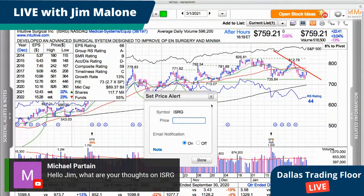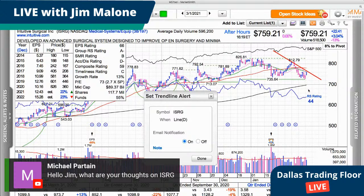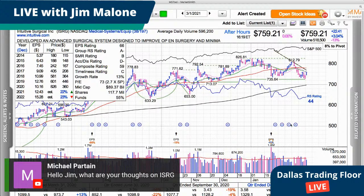Alert on that one. So here's the thing. I think it's moving up. It looks like it bounced at 735.64, so it looks like it's moving north of that. So I'm going to set an alert at that line to see if it moves above that line. But yeah, this is very good.